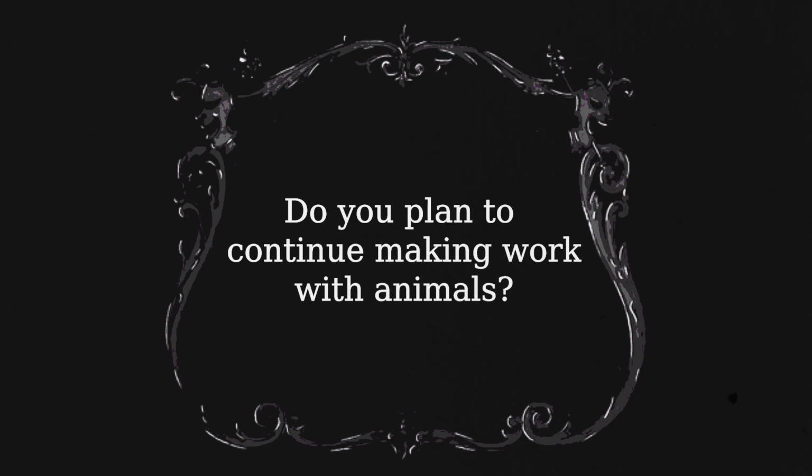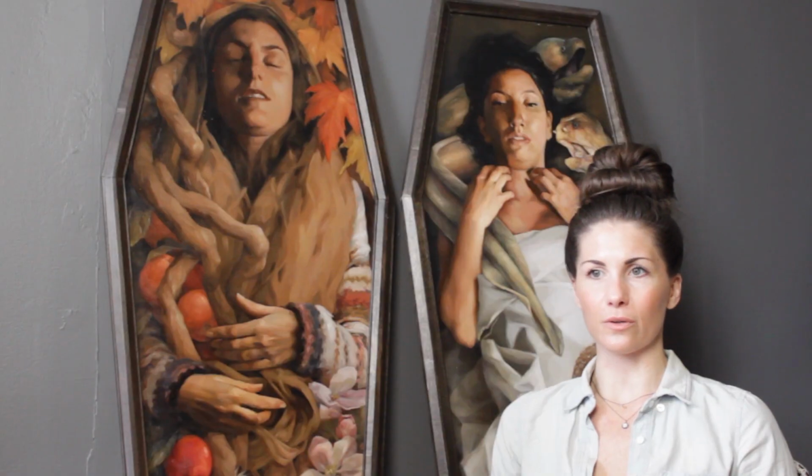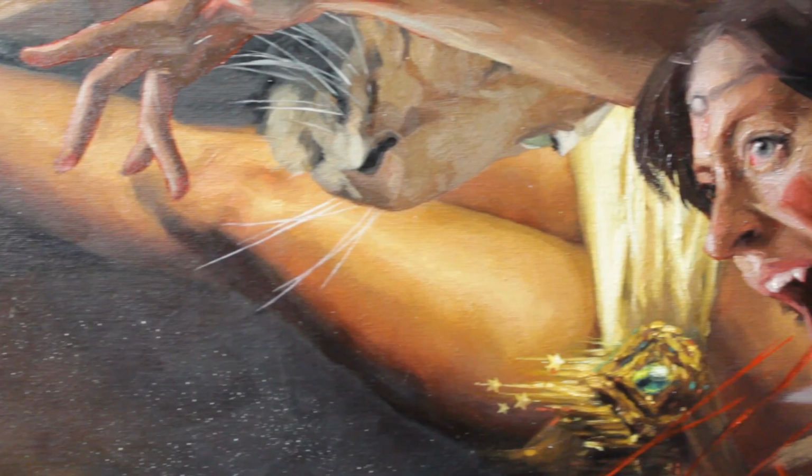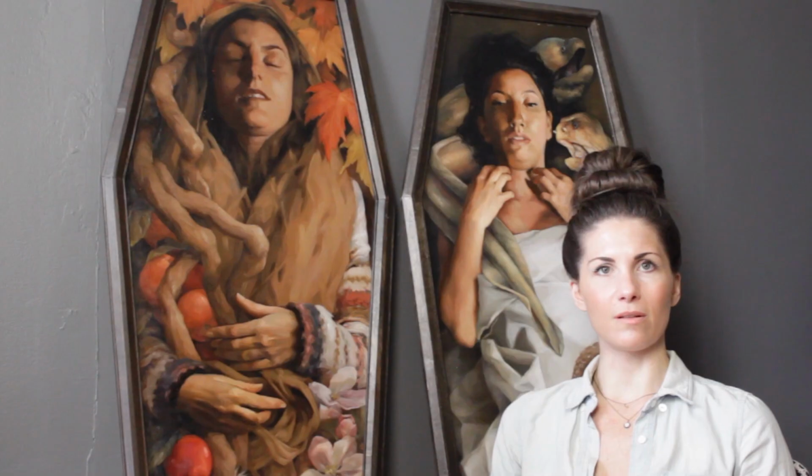Do you plan to continue making work with animals? Everything that comes to mind, if I have a flash of, oh, that'd be a great painting, at this point they are just all involving animals. There's some animal element. So whenever I have the time, I'm sure that's exactly what it's going to be. There's going to be something with this blend of, maybe they will be mythical animals or not, but they will be inside of the work I'm going to do for sure.